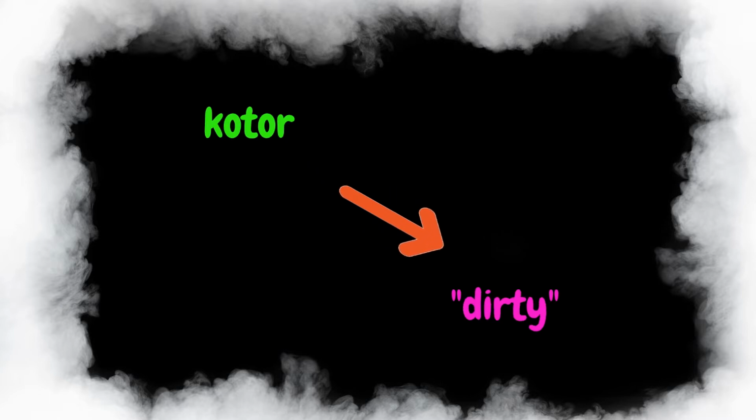Rusak. Broken. Kotor. Dirty. Rapuh. Fragile. To make interrogative forms when describing things, we use this formula.